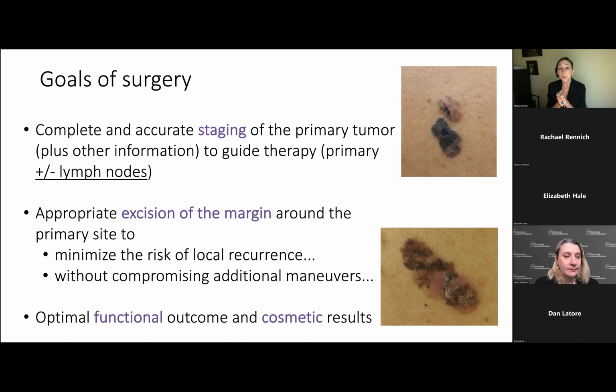I also need to make sure, because one skin cancer indicates that that individual is at risk for another skin cancer, I have to keep in mind that someone might need to come back here another day and remove another skin cancer, and that goes into my thought process. Naturally, I want to make sure that I balance the oncologic needs of the surgery with making sure that I have an excellent functional outcome and cosmetic results.